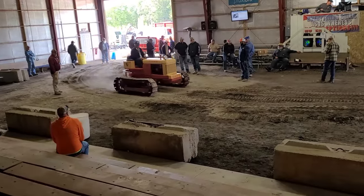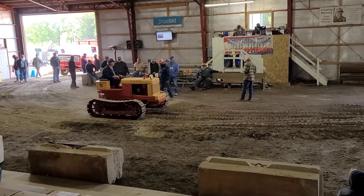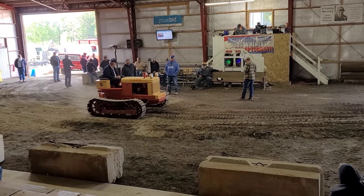Well, I didn't preview it, but here's a little Case crawler crawling his way in. This is a Case 310C.